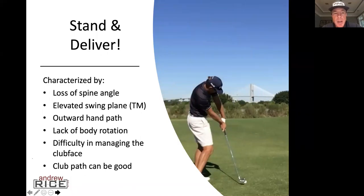One of the things I asked him is, I said, Mark, have you noticed in the best players that you've measured how the center of the pelvis works? And he said everybody that he had ever measured, the center of the pelvis was further from the golf ball at impact than it was at address. I said that correctly. Further at impact than it was at address.